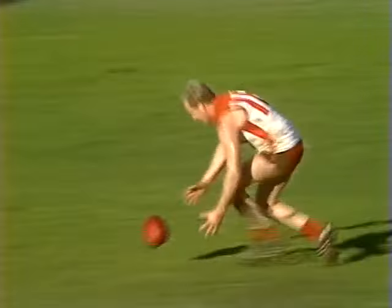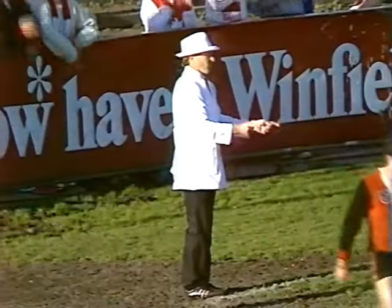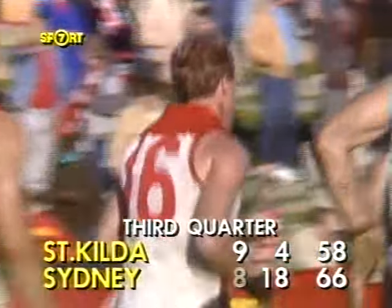It spills out for Higgins. Good hand pass. Bolton gets the bounce. He's got the fumbles. Can he pick it up? Should be a goal if he does. And he's got it. Listen, David Bolton was pretty pleased about that.